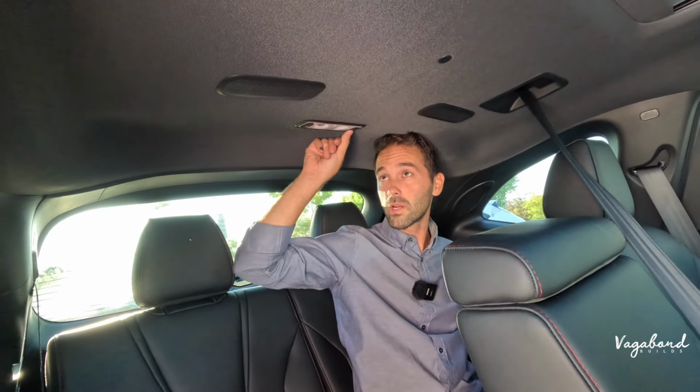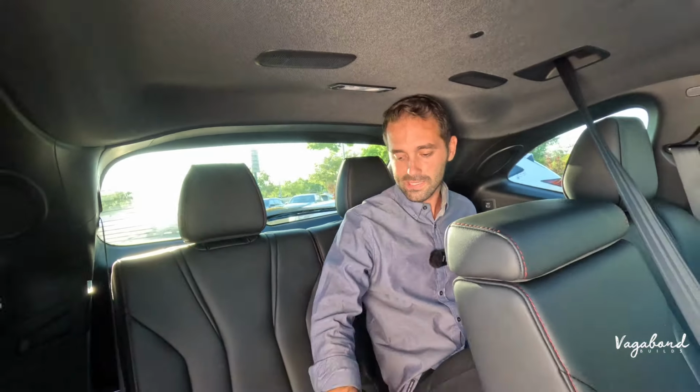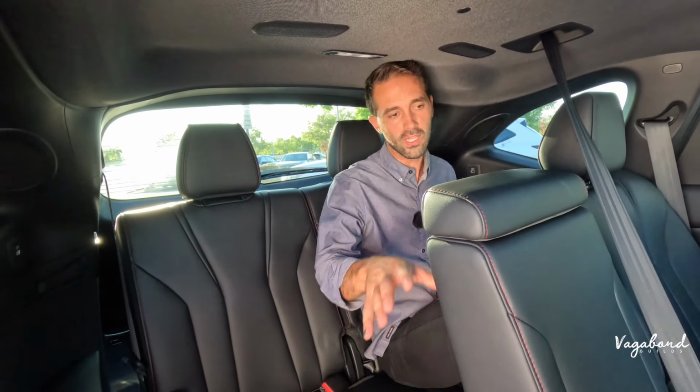They got to put them somewhere. In the center, you got your reading lights. Well, they're not working right now, I guess, just because the tech is not on back here. But you don't have the sport stitching back here. So you lose that beautiful seat look from the front to the second row. You don't get it back here on the third, okay?